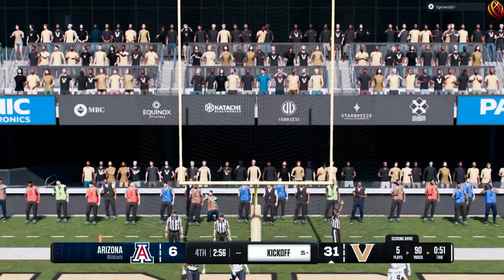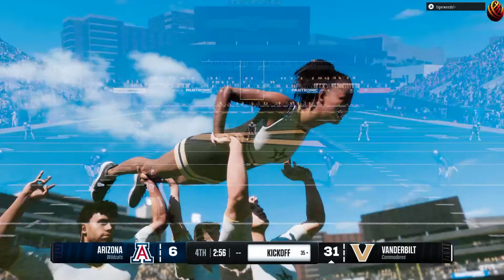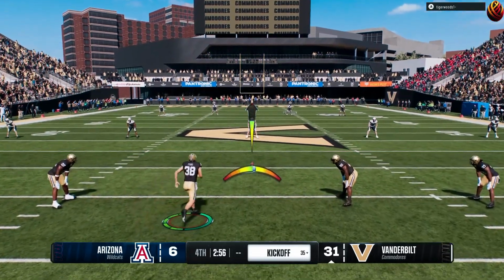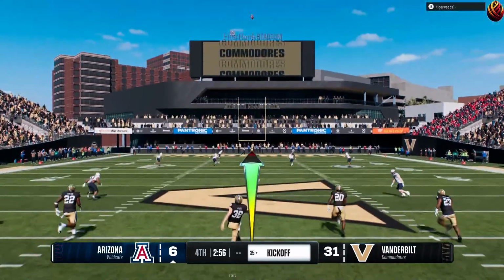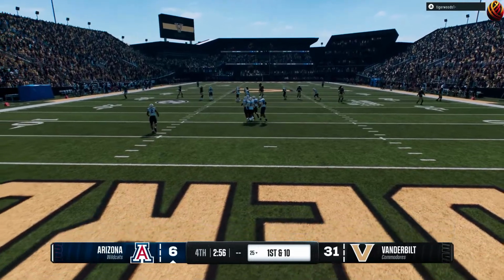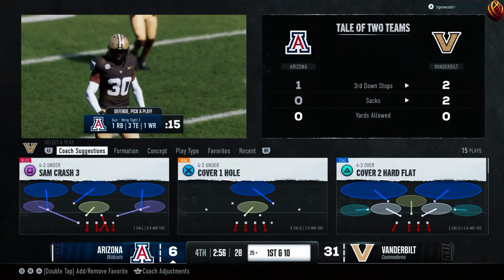The kick is up and good and puts one more on the lead. A very efficient 5-play scoring drive. And they finished it off with a 14-yard run for the score. And the ball will make it into the end zone. No return on that one for a touchback.